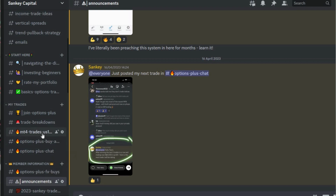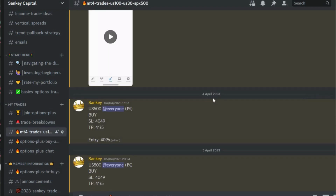Now, if you're wondering, Sankey, how do we know that you actually entered into that trade? Every single trade that I enter into, I post in my trade group. So this trade, I entered into it on the 4th of April, and I posted my take profit, my entry, and my stop loss. And I closed out of the trade on the 12th of April. So many people were able to get into that trade with me and make a lot of money also.